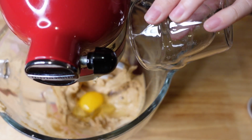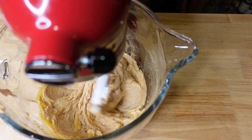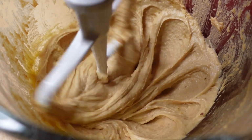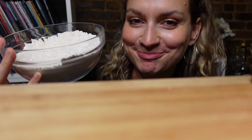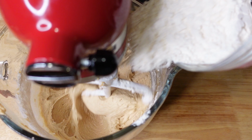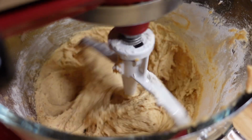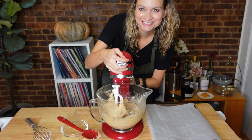Now we're going to add 1 egg and vanilla extract, and mix until just combined. It's as if the ingredients just met each other. They're just still getting to know one another, but they are living together. Now we're going to mix in our flour mixture a little bit at a time, not all at once. We're gonna do it in thirds. And we're mixing on low. Okay, and this is our dough.